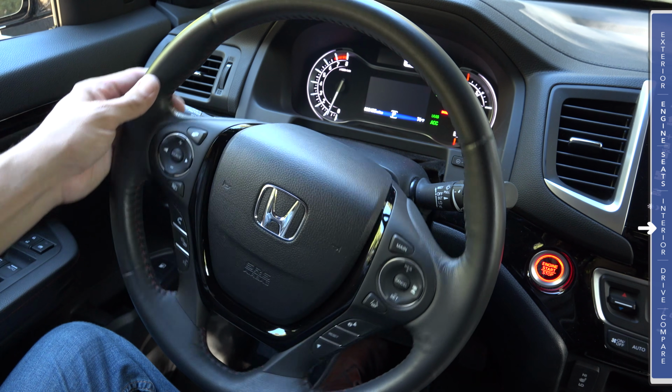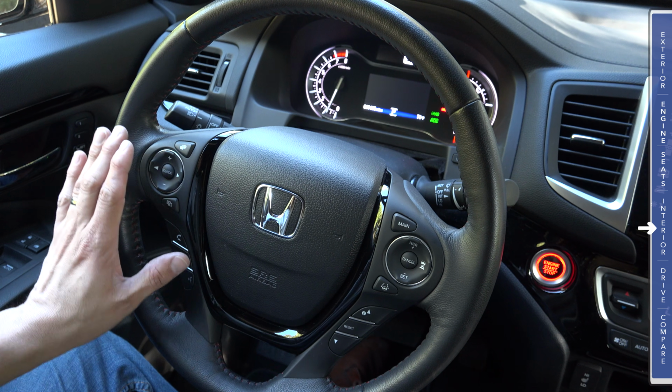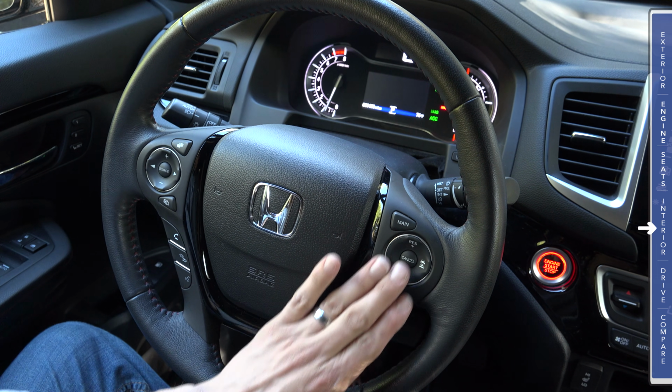The overall steering wheel design is also common with the Pilot. We have small sport grips up top. It's a 4-spoke design with the infotainment buttons over here on the left side of the steering wheel, the cruise control buttons over here on the right side.